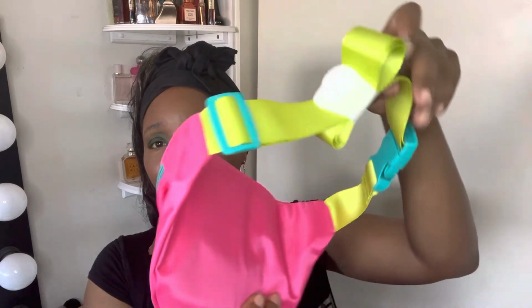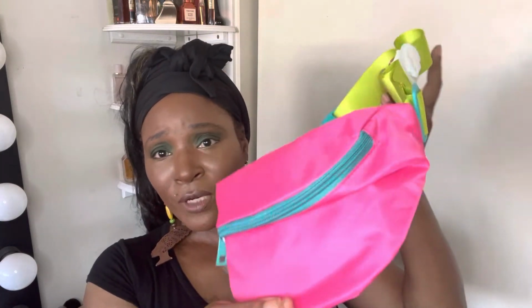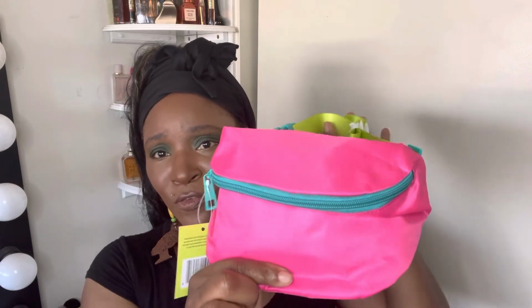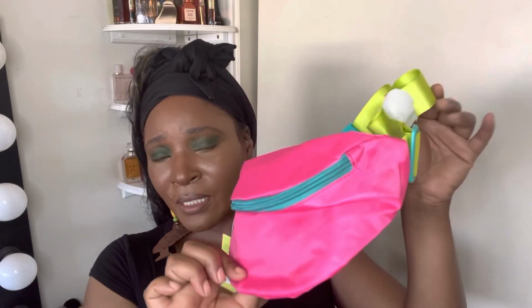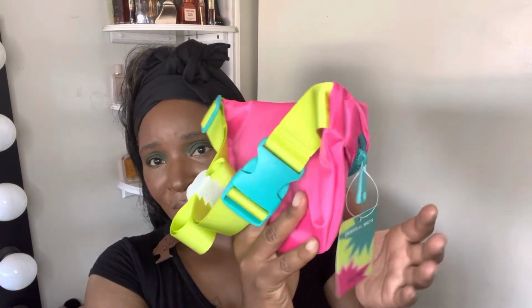Very cute for summer. When I'm working out or doing my little runs or whatever I'm doing, I can be hands-free, put my phone in here, have my AirPod case in here and everything like that. So let your girl know. This was a free gift from Macy's.